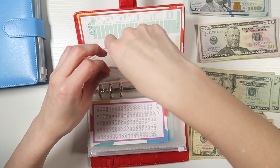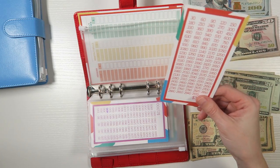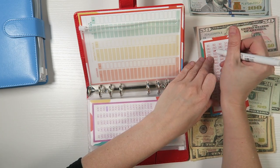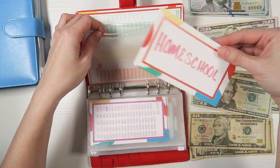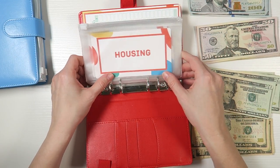And then our blank one, let's go ahead and write on this. That writing is terrible. We are just going to go with it. Homeschooling needs for the boys, I pay $350-ish, so we're just going to set the goal at $360. I pay that about every month for the co-op that they go to and just for some fun money for us.